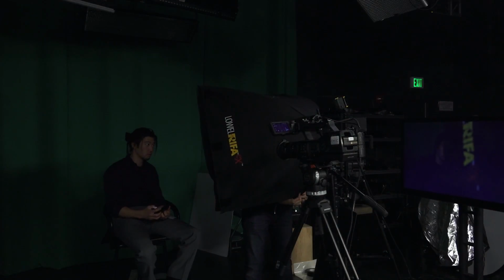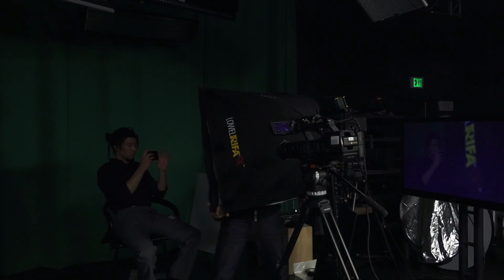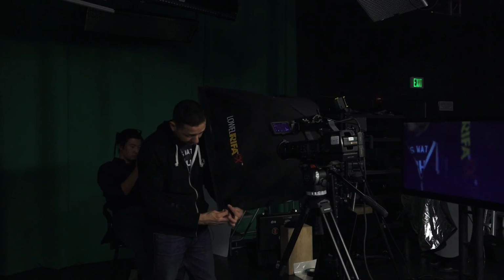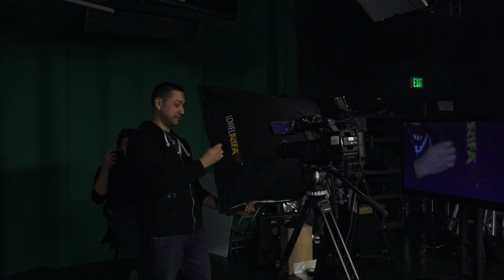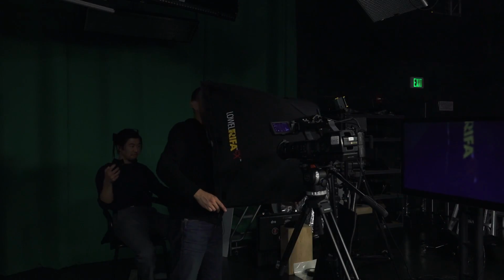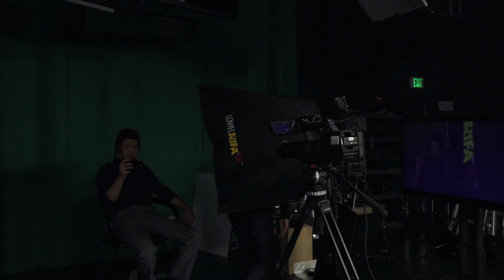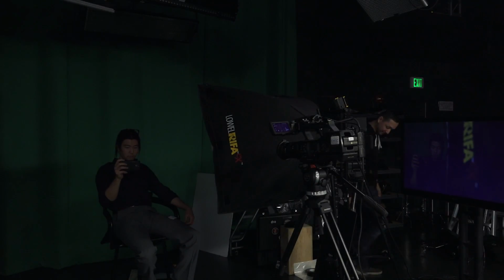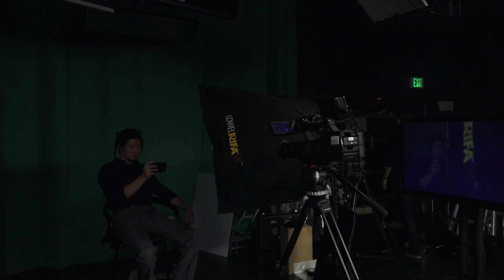So this is just a big softbox. This is a 1,000-watt softbox, so it's going to be really, really bright. And it will be the only thing you can put on your breaker. If you needed other lights to go along with this light, you would have to go find another breaker to put it on.